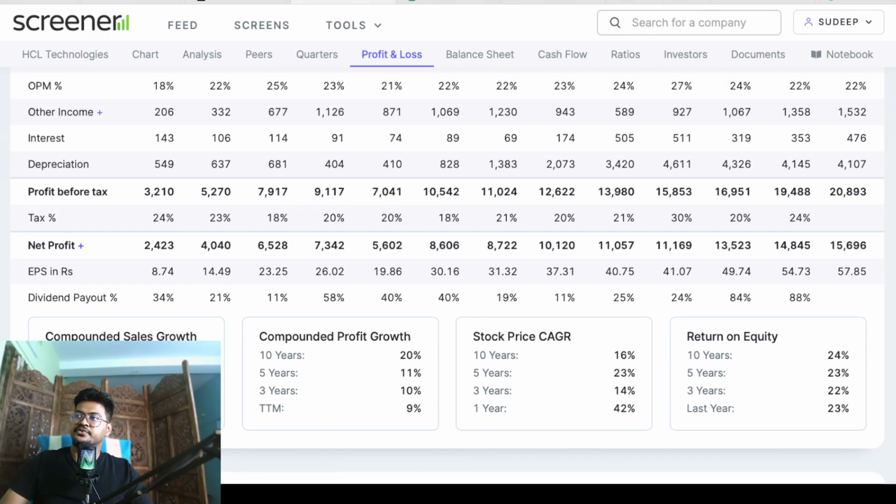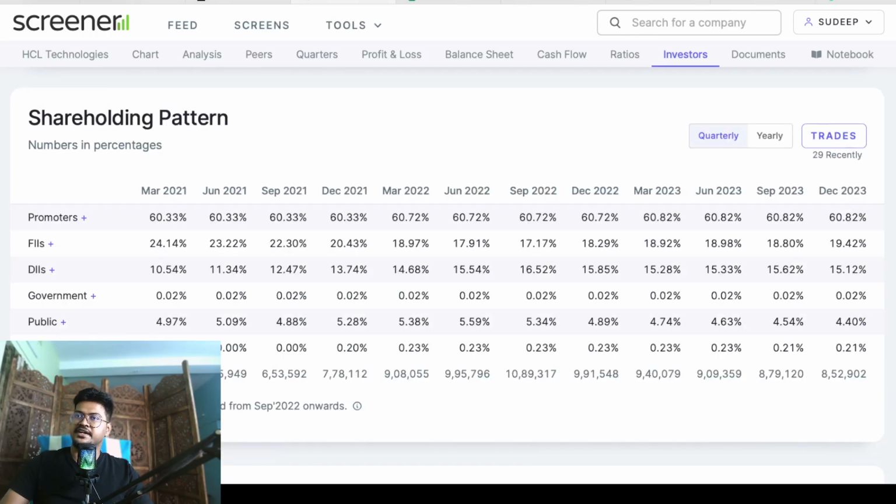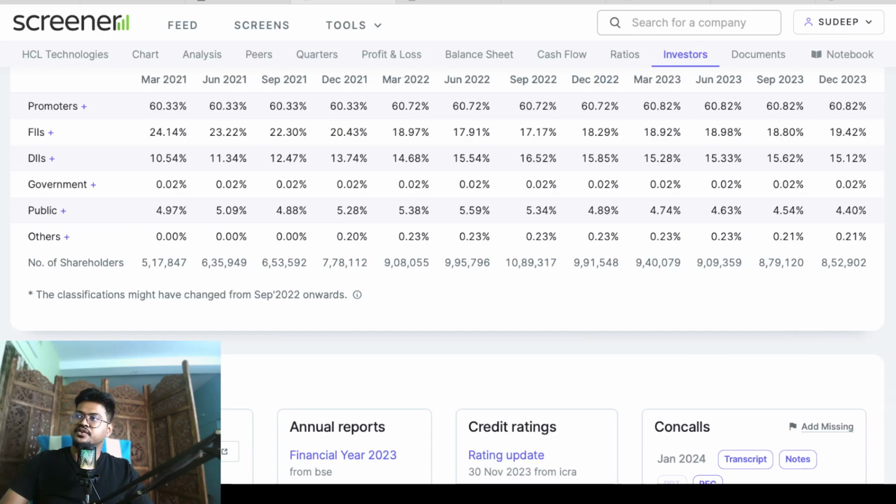Okay, so we analyze the profit and loss. Coming to shareholding pattern, we see that in the last quarter, the promoters have kept their stake stable, no major increase or decrease, 60.80. Okay, and I would also like to mention that I am personally an investor in HCL Technologies long back, since a long time.